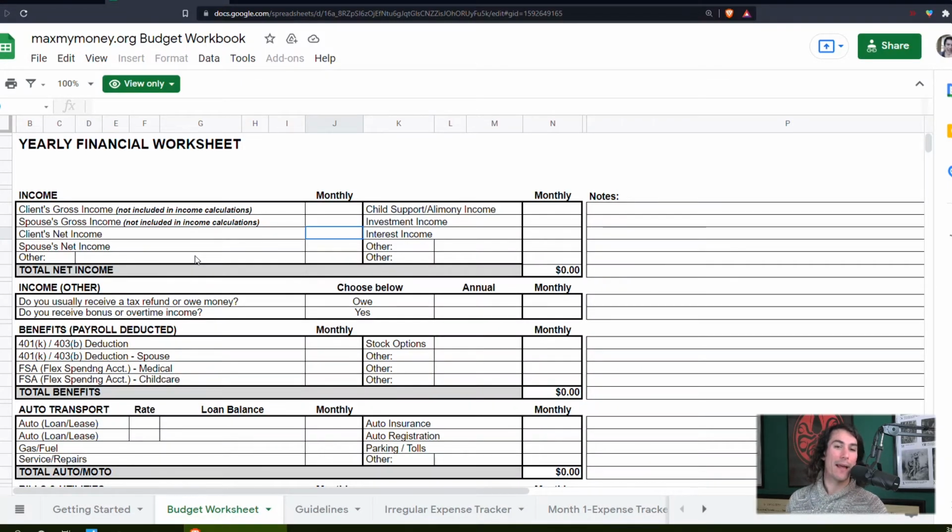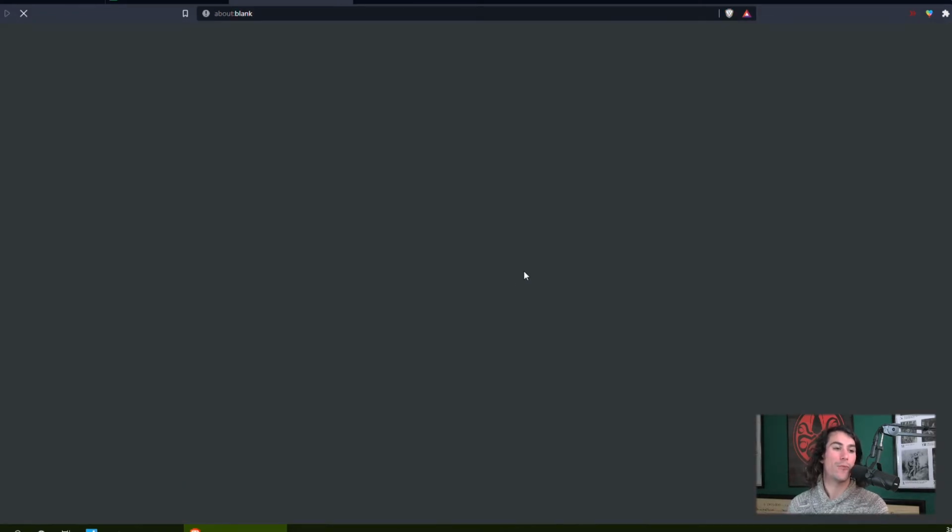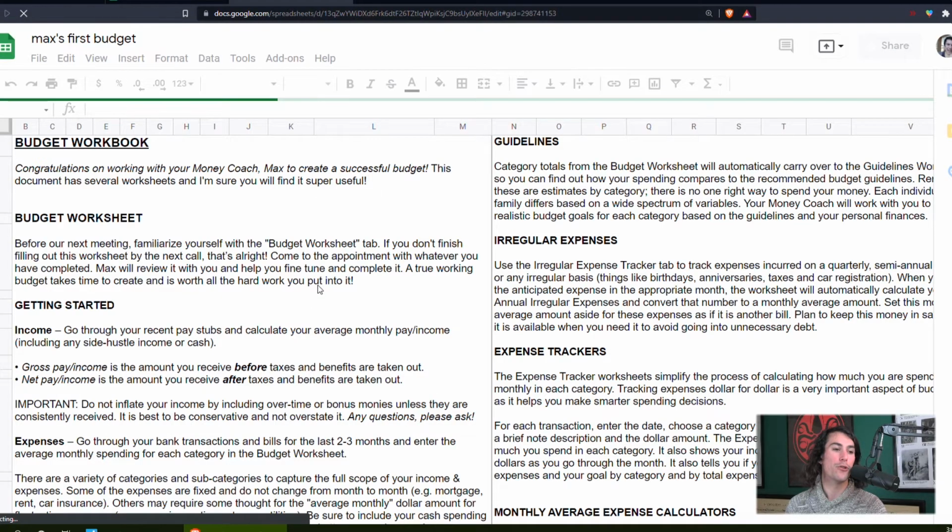This is going to be my actual budget I used at age 21 or 22, right outside of college. So let's go through this. Really simple. You'll have access to this. It's Google Sheets. First, you're going to pull it up, obviously. Go to File, make a copy. I'll call it Max's first budget. And then it will automatically create a copy for you. And now you are able to edit this.